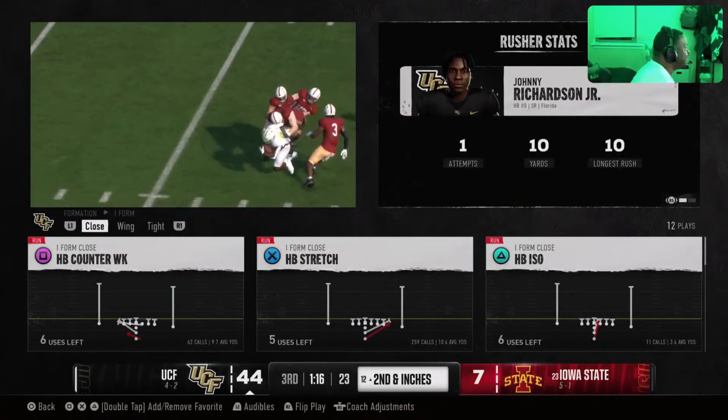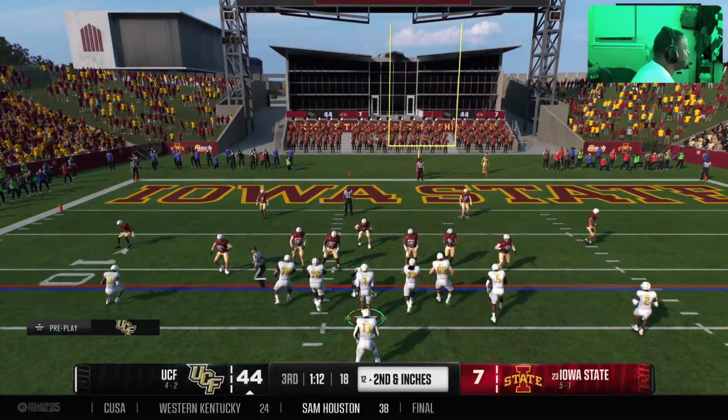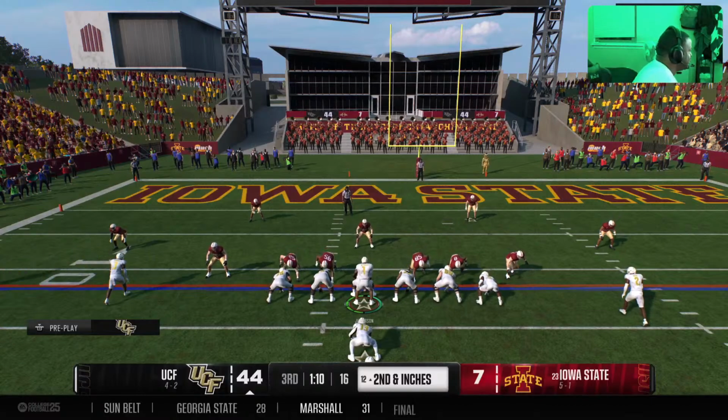All I did was I turned to the left and then I hit the little, you know, the stutter, the L2 button, and then he shot out. I was like, holy shit. That's why I turned back inside, because I was like, yeah, I'm not scoring on some shit like that.